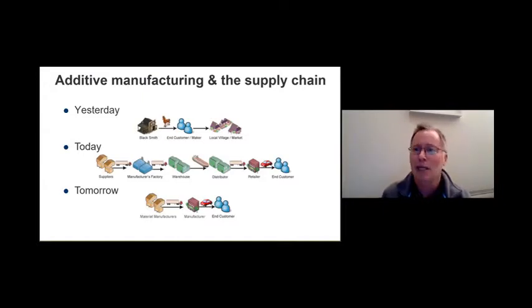IKEA is doing a little bit of this with custom knobs for the furniture you buy. And there are a fair few companies. My Little Pony, the toy company, did a promotion where you could design a My Little Pony in Los Angeles, email the digital file to a friend in New York, and they'd print it for you there in New York. So you had custom My Little Ponies, for example.